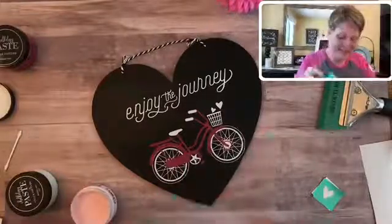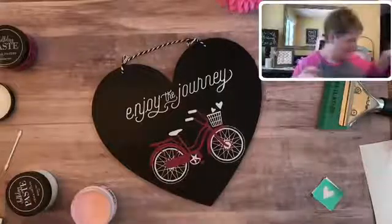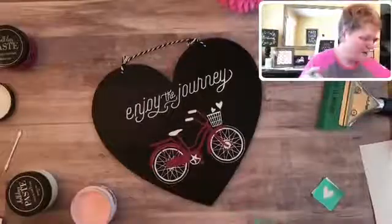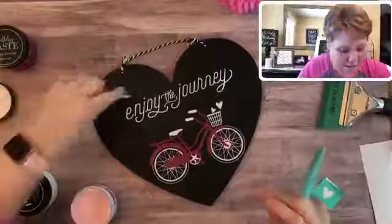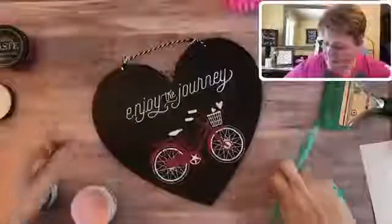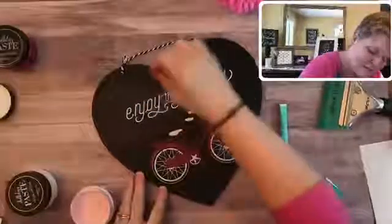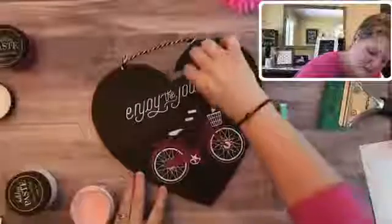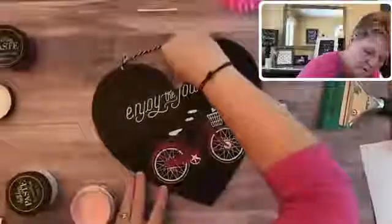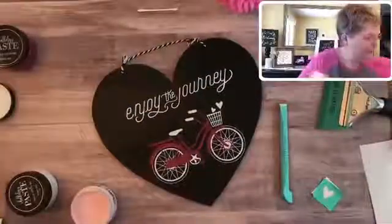You know what would be really kind of cute too? How about we erase, we gotta put this off to the side here. How about we erase the eye on the enjoy the journey and put a little heart there instead? Wouldn't it be cute? I think that would. I'm gonna just erase those. My Q-tip is wet. A little paper towel will do the trick too.